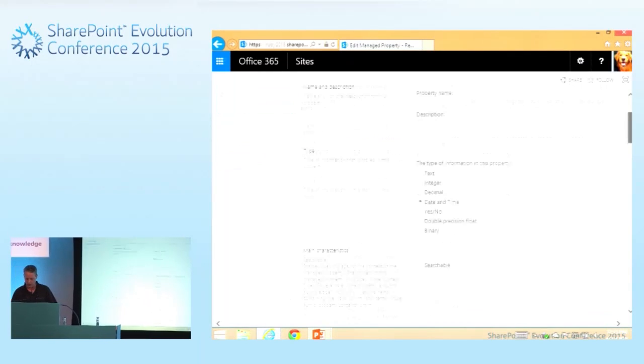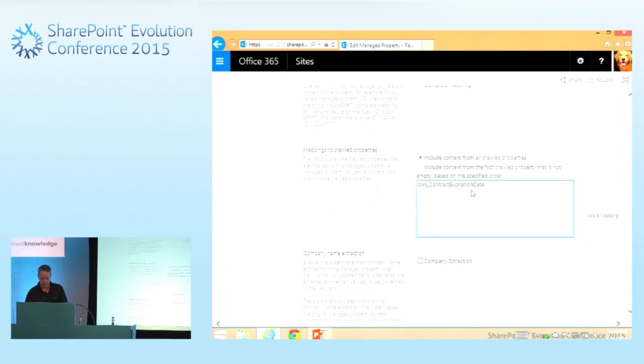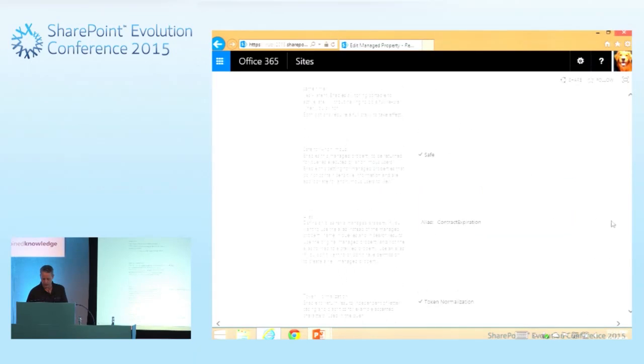We wait for the crawls to occur. You can go into the site where the data exists, and there it is, OWS contract expiration date. And because I don't like the fact that it's called refinable date 02, this is where I use the alias. So I use the alias contract expiration. Now that I've got contract expiration, I can do a search for contract expiration, whatever the value is, and it'll find the exact date. I can use greater than, I can use less than, because this is truly a date field.